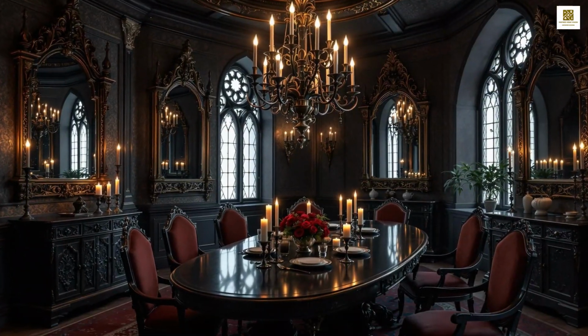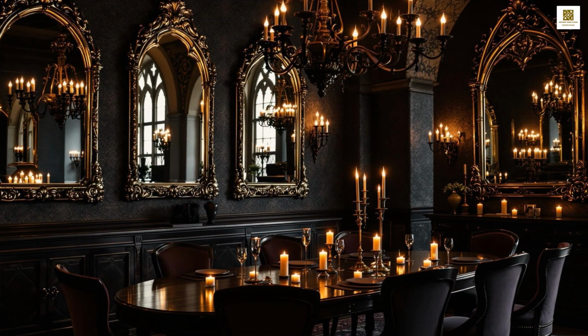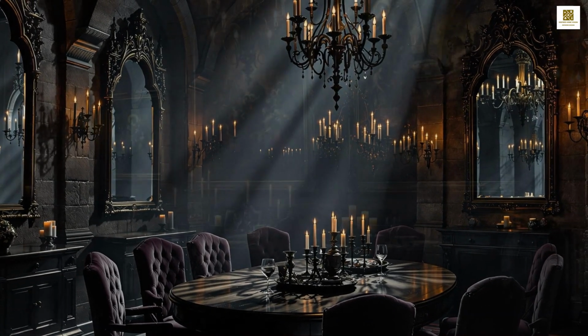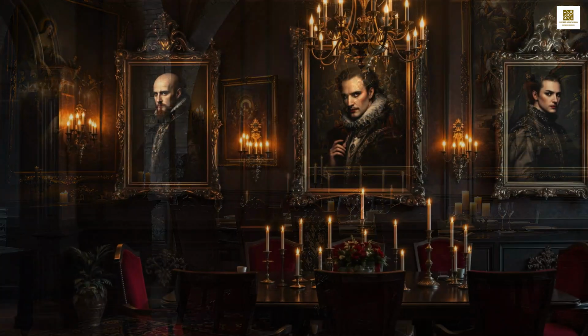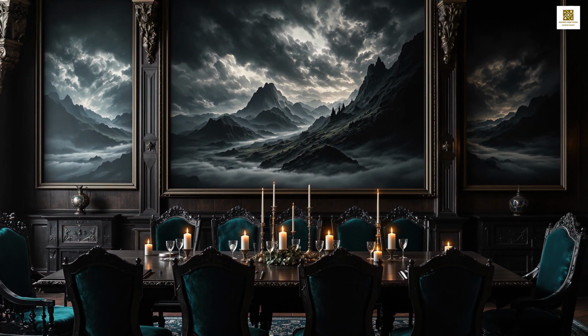To enhance the ambience, we'll add a few strategically placed mirrors. Mirrors not only reflect light and make the space feel larger, but they also play with the shadows, creating that sense of mystery that's so essential to the Gothic chic aesthetic. On the walls, we'll hang artwork that evokes the Gothic era. Think portraits with dramatic lighting, landscapes with brooding skies, or even botanical prints in dark, antique frames.